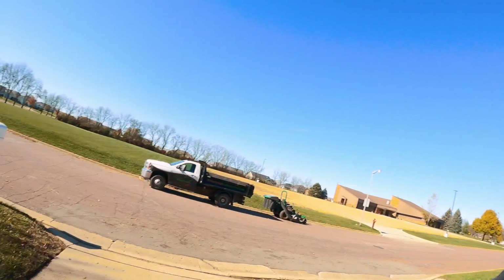But we are really trying to get out of this residential side of business, and so I think this is going to be the only one, my father-in-law's house, that we're going to do for residentials. So, yeah.